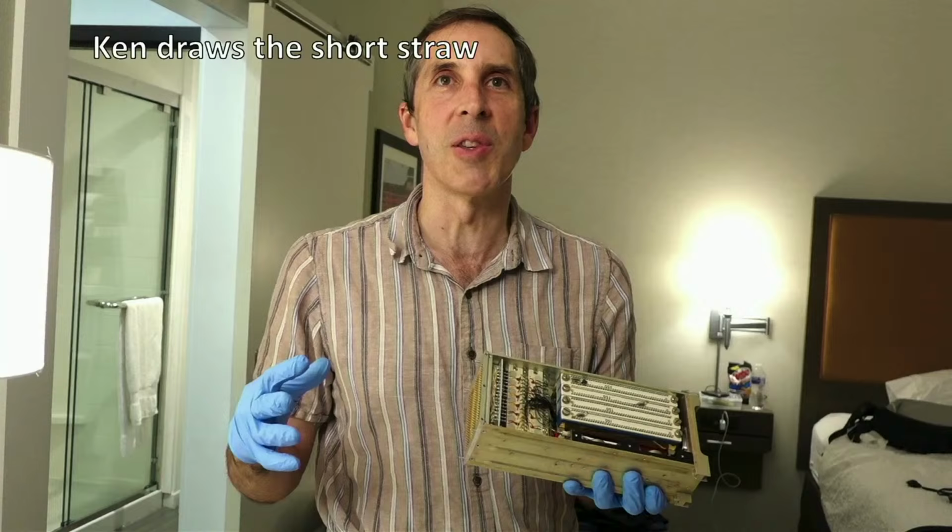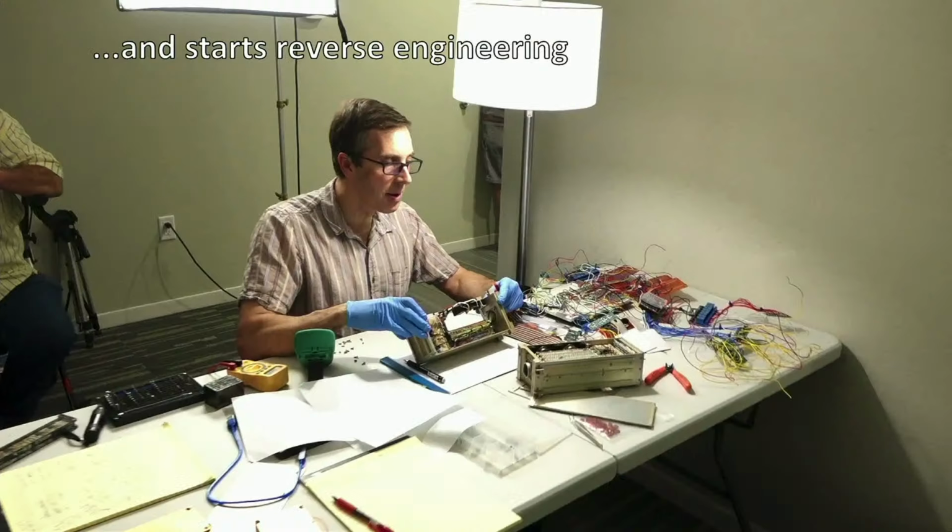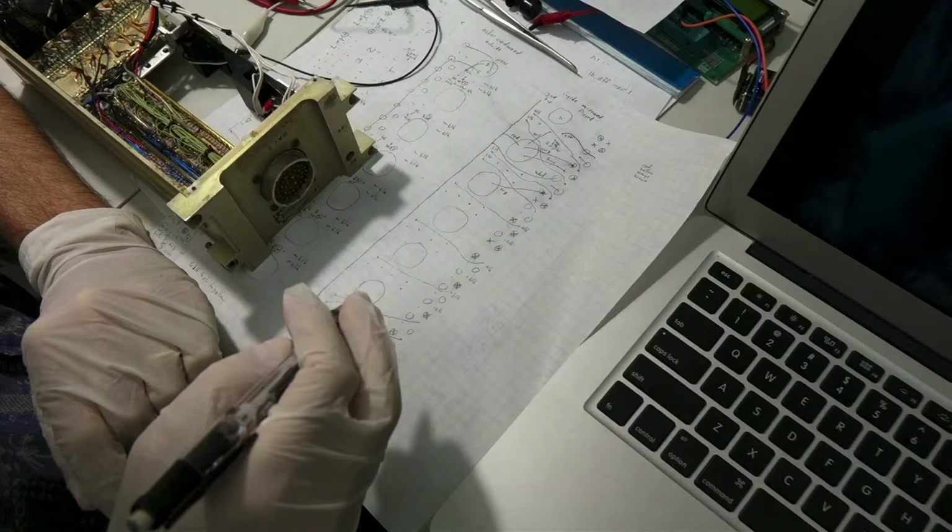And we have Ken, who is our reverse engineer extraordinaire. He has reverse engineered the 8086, 34,000 transistors, transistor by transistor. So it should be a piece of cake for him. And he starts working in our hotel suite, and the hieroglyphics of the master are mostly done by hand.